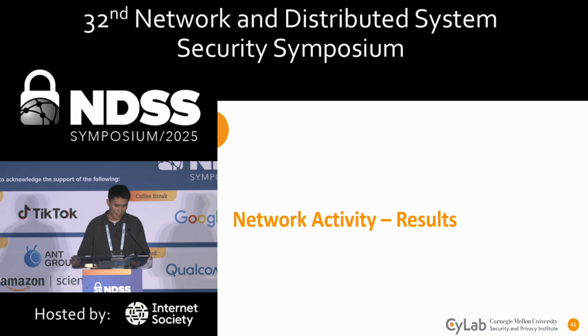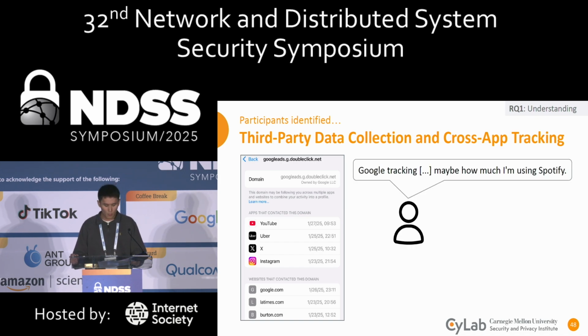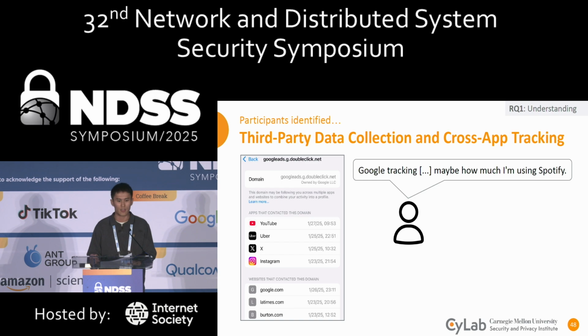Now I will talk about what we learned from participants interacting with network activity in the privacy report. Each domain in the privacy report has a page with all the apps and websites that have contacted it. From this page, most participants recognized that multiple apps or websites were contacting the same domain and identified the privacy risk of cross-app tracking.